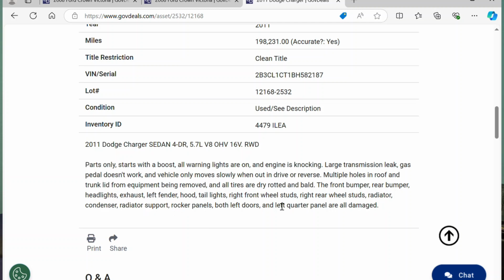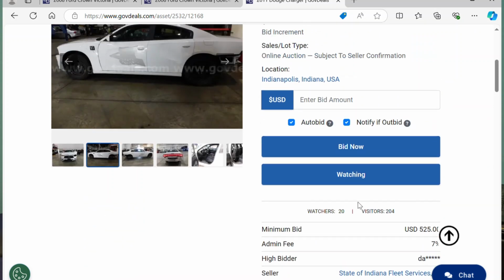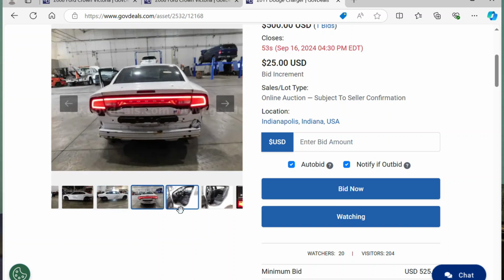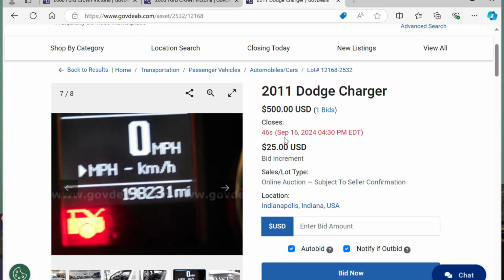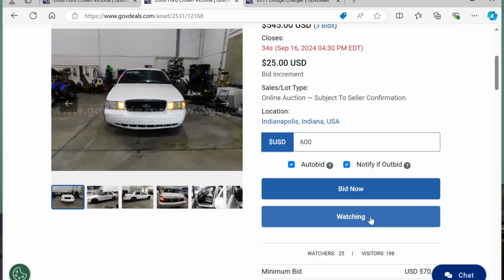They're telling us there's damage on all this stuff, and I really didn't see damage on anything but the front nose cone. So they have a tendency to over exaggerate to protect themselves. So I didn't see any of that was damaged, but missing the rear bumper. And it does have 198,000 miles on it. And it is at $500 right here, and it's getting ready to close. And so is our Crown Vic. I'm interested in the Crown Vic. So let's pop off like a $600 bid on this and see what happens.